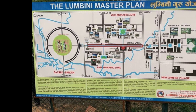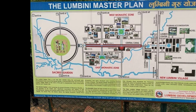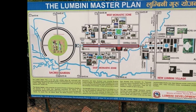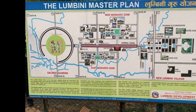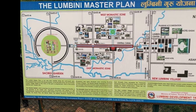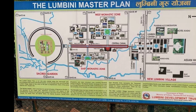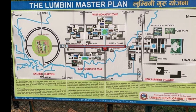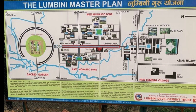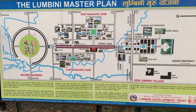Today we are going to show you the world monasteries at the Lumbini monastery area. So this map shows you all the list of the monasteries, guys. All the countries across the world have constructed different monasteries as a homage to the great Gautam Buddha ji. You will have China monastery, Japan monastery, Indian monastery, Sri Lankan monastery, and a lot of other monasteries, guys. So don't miss this beautiful episode. You're going to enjoy this beautiful episode.